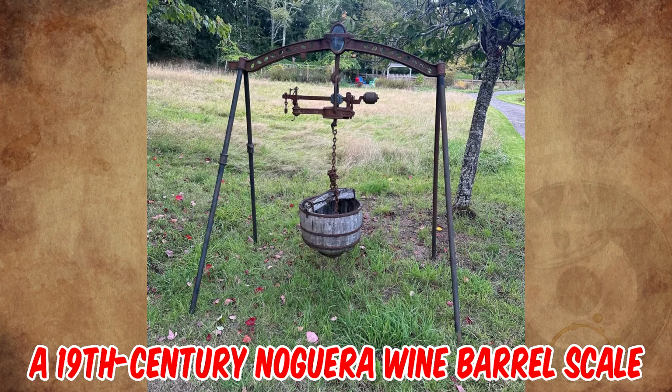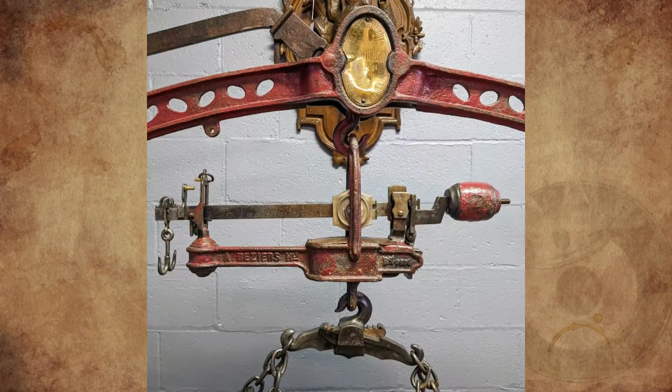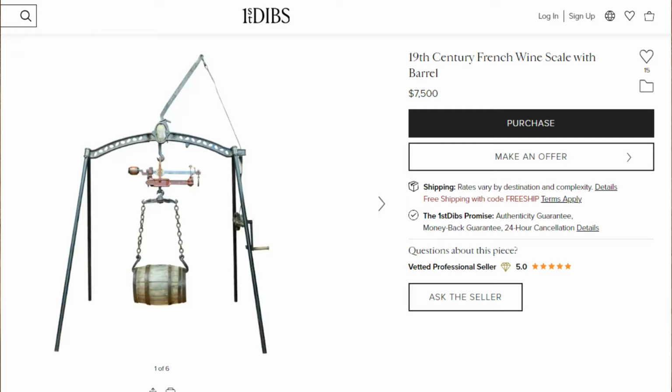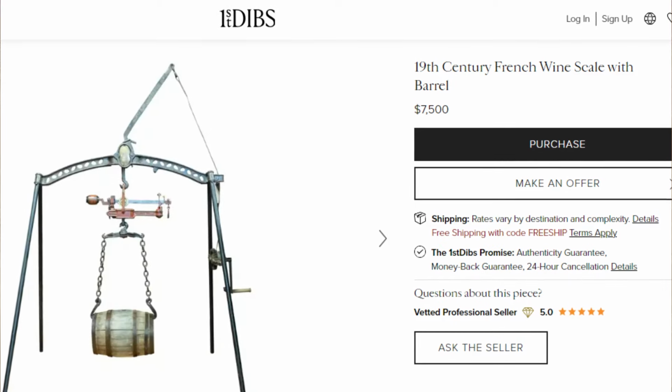It's a 19th century Noguera wine barrel scale from Béziers, France. It can be completely disassembled for transport, and they are quite valuable. Here's one I found that was sold for $7,500 US.